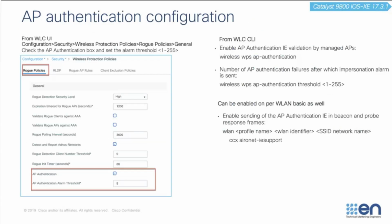So this is showing you how to enable this AP authentication. You go into configuration, security, wireless protection policies, and under that you can see AP authentication. When you enable this, it basically cross-checks this authentication field, and on a rogue AP, this authentication IE is going to be missing. Once you detect that, you can mark it, and then you can move it to a threat.